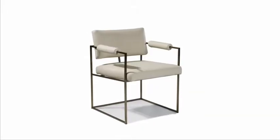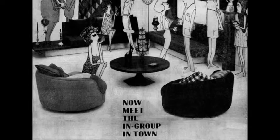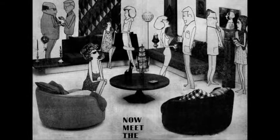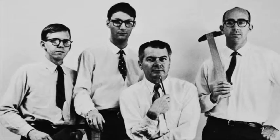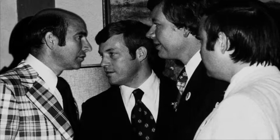The thing that Thayer Coggin was always noted for was original and unique design, and also contemporary, or what is now defined as a mid-century modern style category. I would hear stories of customers who didn't even buy Thayer Coggin that would come to the showroom each market to say, I've got to see what they've done this time. It would create such a buzz and such an aura. Thayer was an entrepreneurial icon.